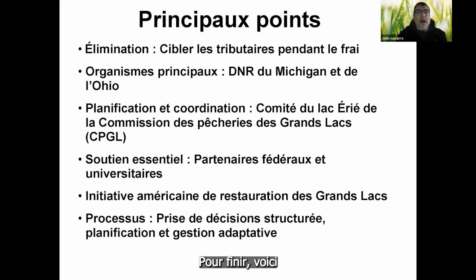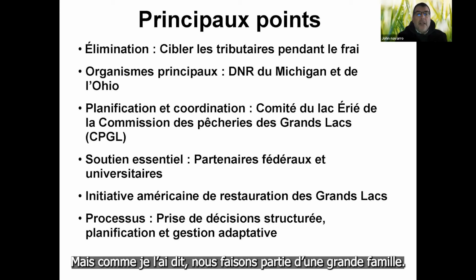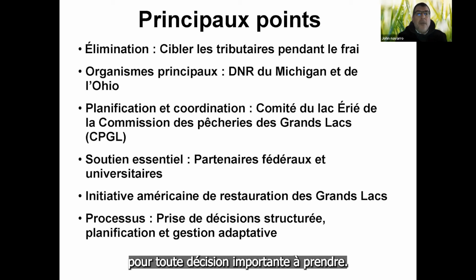So finally, here are the key points. We're targeting tributaries that have spawning. So far we're targeting the Sandusky and Maumee rivers. The lead agencies in this effort are Michigan and Ohio DNRs. But like I said, we're part of a bigger family. So we're working through the Great Lakes Fishery Commission's Lake Erie Committee for any bigger decisions that need to be made. The support from the federal partners and the universities is key.